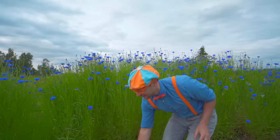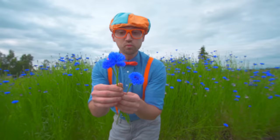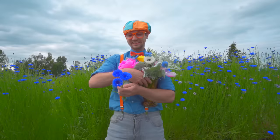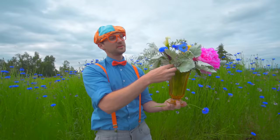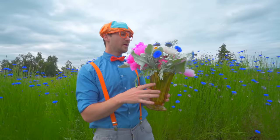All right. Let me snip some of these. These are the color blue as well. But remember the last flowers? They were light blue. But these flowers are dark blue. Let's put them in the bouquet. All right, here we go. About one right there. About one over here. About one, let's see, right there, looks beautiful. And one right there. Whoa! What a beautiful bouquet!